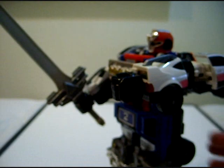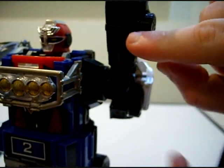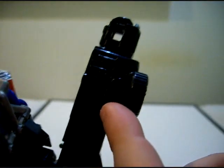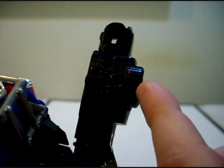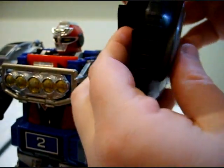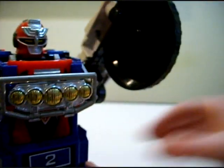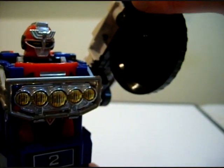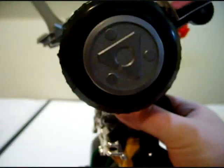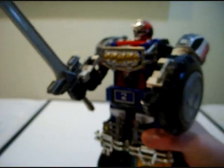So the alternative, so that you don't lose it, there's actually a hole behind that wheel there. Actually, it's on both sides, by the way, so you could do this with either hand. And you could just peg it in there, which I was never entirely satisfied with how strong that was. And you can have it attached to the side there. Although I don't think they used the shields very much. When they did, it was always held on the front.